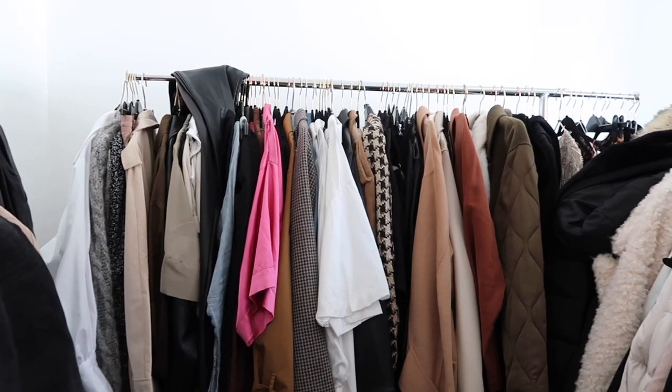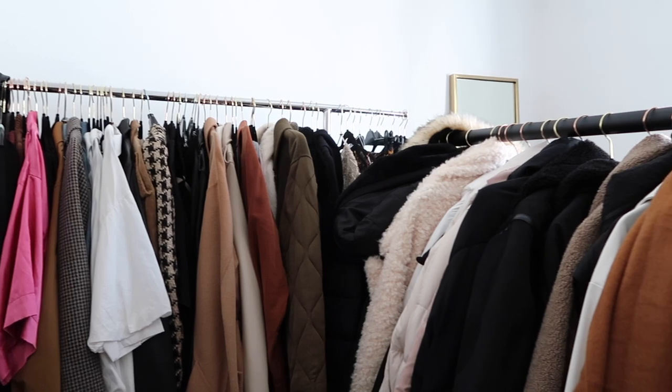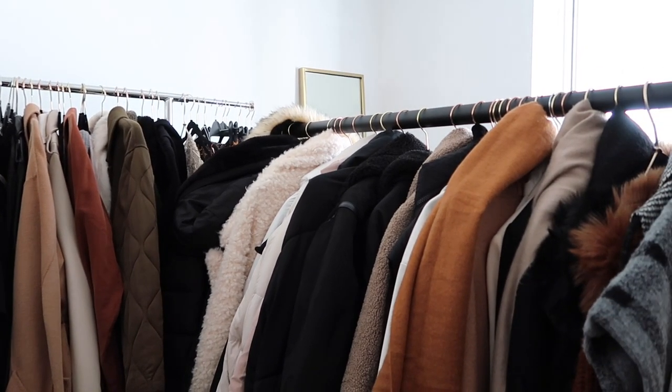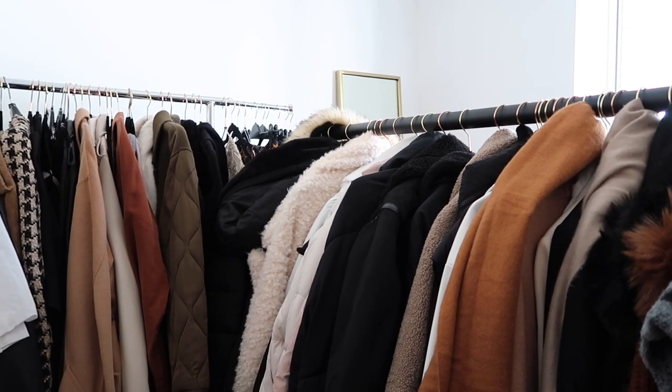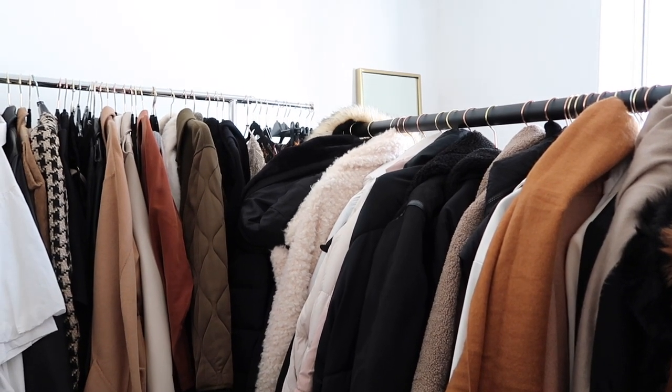So what I'm gonna start by doing is taking out bits that I know I definitely want to put into storage. I think I'm probably gonna be a little bit ambitious and put some of the winter coats into storage because it is going to start getting warmer soon.